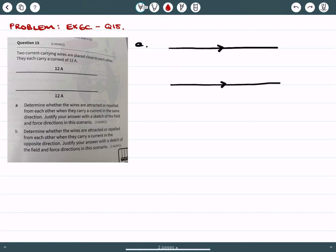So if we're wrapping around it, what we'll notice is that the field lines will be coming out of the page above the current and then curling over the top of it to go into the page in that direction. And because the current's operating in the same direction, this is going to be replicated for the second wire.